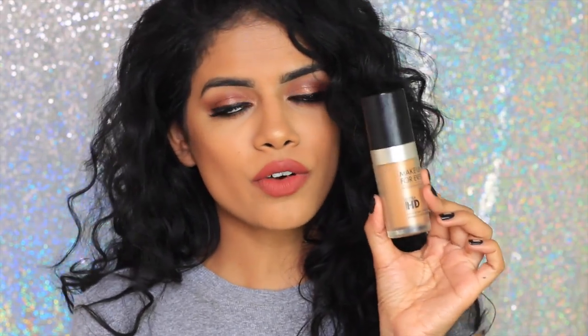And then Makeup Forever Ultra HD. I'm in the shade Y405, and I mean, you guys see me using this all the time. This is probably my go-to. Whenever I do go anywhere, I just put this on because I just know it's gonna look good. It's just a no-brainer. You don't really have to worry about perfecting your application too much, because I feel like this, no matter how you apply it, it just looks good.